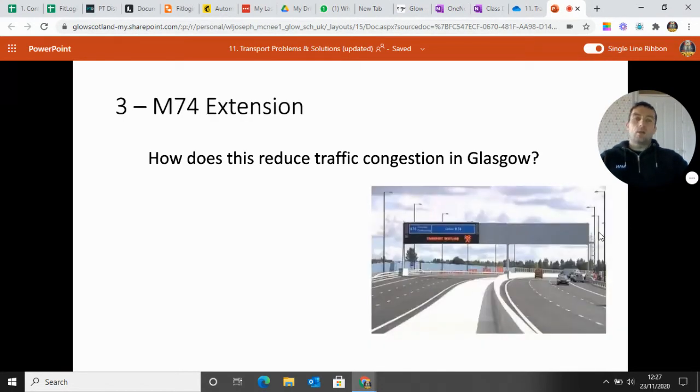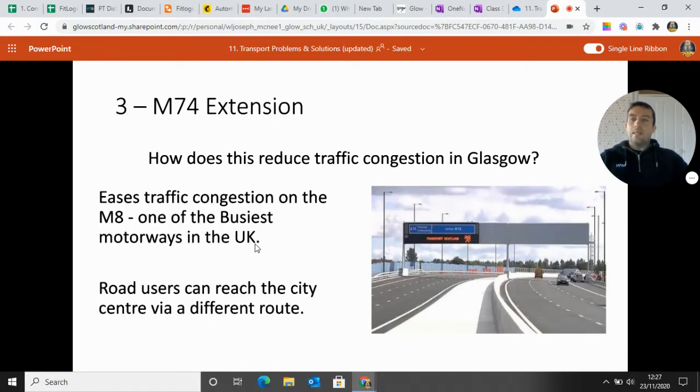They extended another motorway, which is the M74, and that actually goes round the outside of Glasgow, making it much faster to get to other parts of Glasgow rather than going through it. So it eases congestion on the M8 because you no longer have to use the M8. You can jump off onto the M74 and come another way into the city. So having these 2 motorways means that the traffic is split, some using the M8 and some using the M74, depending on where they need to go.